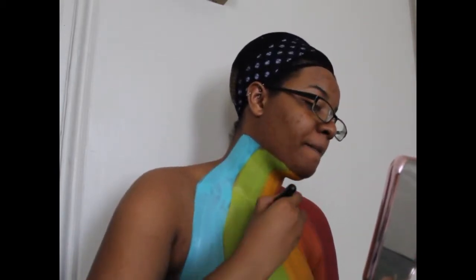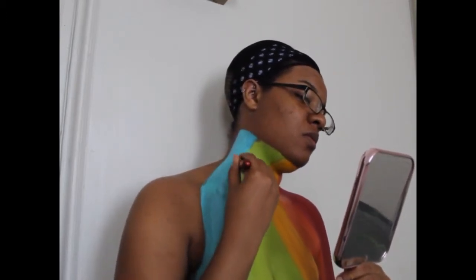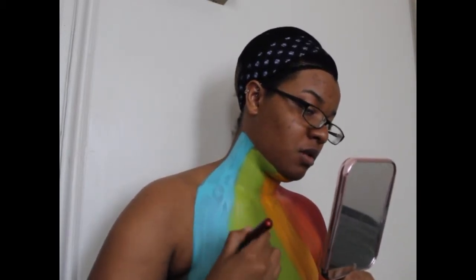So as you see, I am taking the brush that I used to paint the green, and now with whatever little product is left on that brush, I'm trying to get rid of that harshness of the line. So you see how the blue and green are not fully connected? I'm going to take the same brush I used for the blue and I'm going to mesh it together so it's not so harsh or stark or whatever. You get my point. We want it to blend.